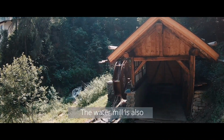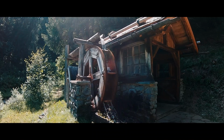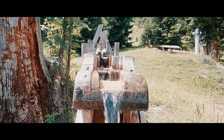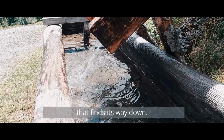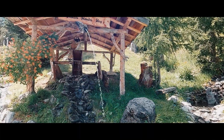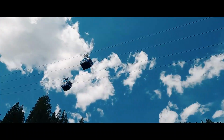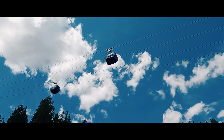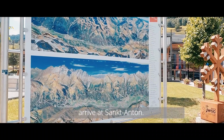The water mill is also definitely worth a visit. Everything here is dominated by the water that finds its way down. Finally, after a few hours of descent, we arrive at St. Anton.